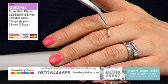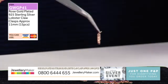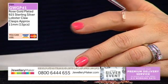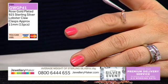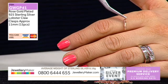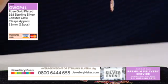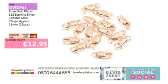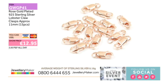15 in the pack. So solid 925 sterling silver. We're coming to the conclusion of our silver event and we're going out with a bang. So lowest price ever coming your way. It's one of those items that you can never have too many of. Build them into your stash. Build your stash as much as you can when they're on offer.